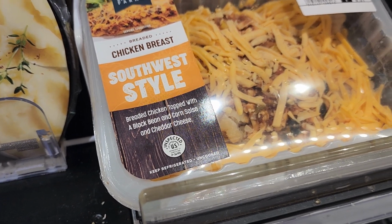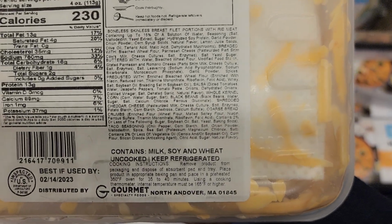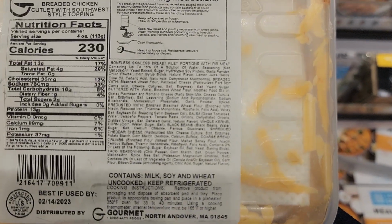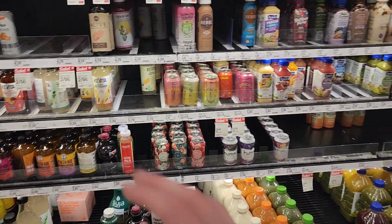So breaded chicken with black beans, corn salsa, and cheddar cheese. What is all of this? So you can see that's what it says it was. That's what it actually is. A ridiculous conglomerate of ingredients. And we are almost done.